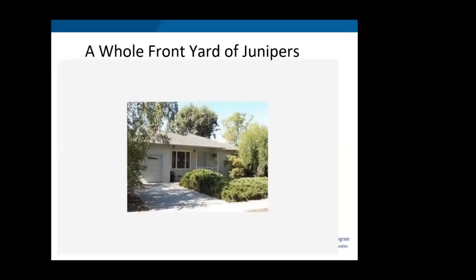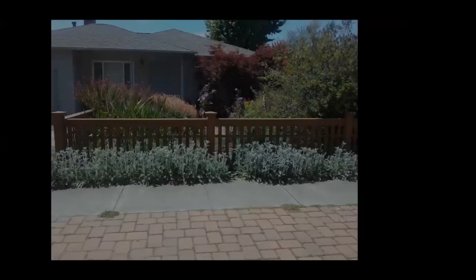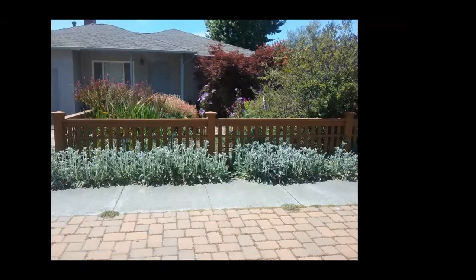I want to give you a couple examples of what you can do for your yard. This is my oldest daughter's front yard in Redwood City when she moved in. She had a whole front yard full of junipers. Probably were 30 years old. Here's what it was like after we took out the junipers and added a lot of nectar plants and trees and flowers to attract bees and butterflies to her yard.